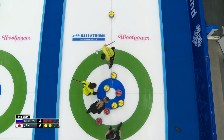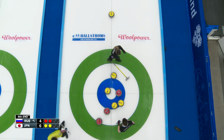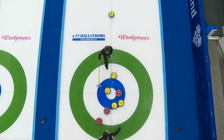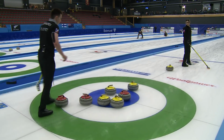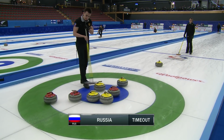Okay. Nice. That's a pretty good draw. Yep. So Russia calling their timeout now. Can be a little bit difficult sometimes as a player when technical things like that occur. So you've got to be able to just let it go and focus on your shots.